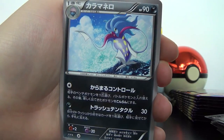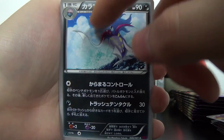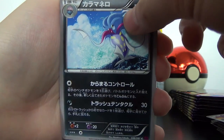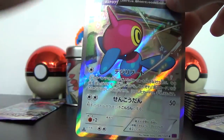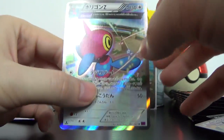Good job, Batoy. We have a Malamar that's controlling the ocean. We learned today that Malamar is secretly Poseidon. You guys learn it here first. And we have a Porygon Z. Oh my god, these are the same pulls as last box. What is this?